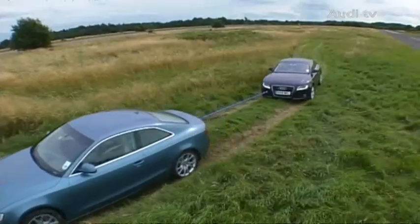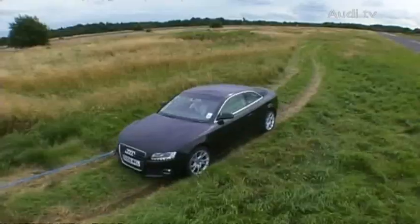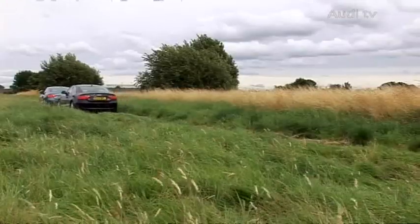Have you got it there? Yep. Keep going. Keep going. The difference in performance is astounding.